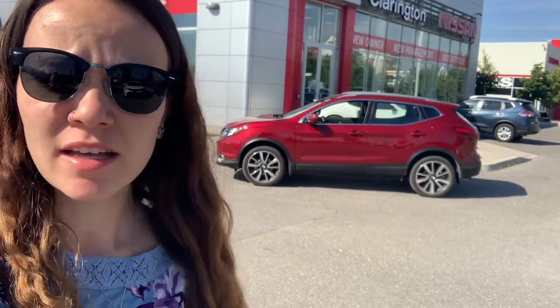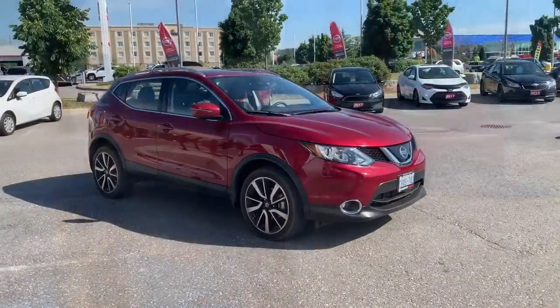So I had a lot of luck with that last demo unit, the white Pathfinder that I showed you. Someone saw the video and came in the next day to pick it up. So let's see if we can get this one in somebody's driveway. This is a 2019 Nissan Qashqai SL. So again, top of the line trim, you've got leather, you've got a sunroof, you've got an all around camera view, you've got tons of features with this vehicle. So I will turn the camera around and I will show you the vehicle.